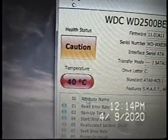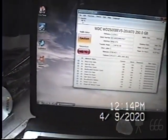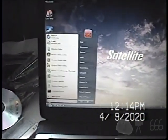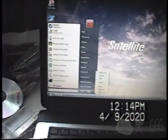As you can see, I don't know why it says it's overheating, but you can see it's not in the best of health. So a new hard drive is certainly in this thing's future. But I think, in the meantime, that is pretty much going to do it. So I'm going to shut this thing down and go work on the next project.